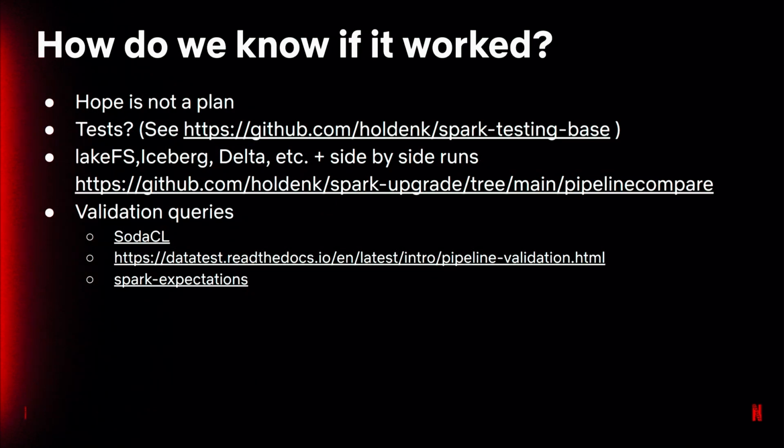OK, obviously we have more than those two rules. There's a whole bunch of them. They're all in GitHub. But how do we know if it worked, right? Hope is not a plan, although that was indeed my first plan. I was like, you know what could go wrong? And it turns out the answer to that is rather a lot. And then I was like, well, you know what? We probably have OK test coverage.